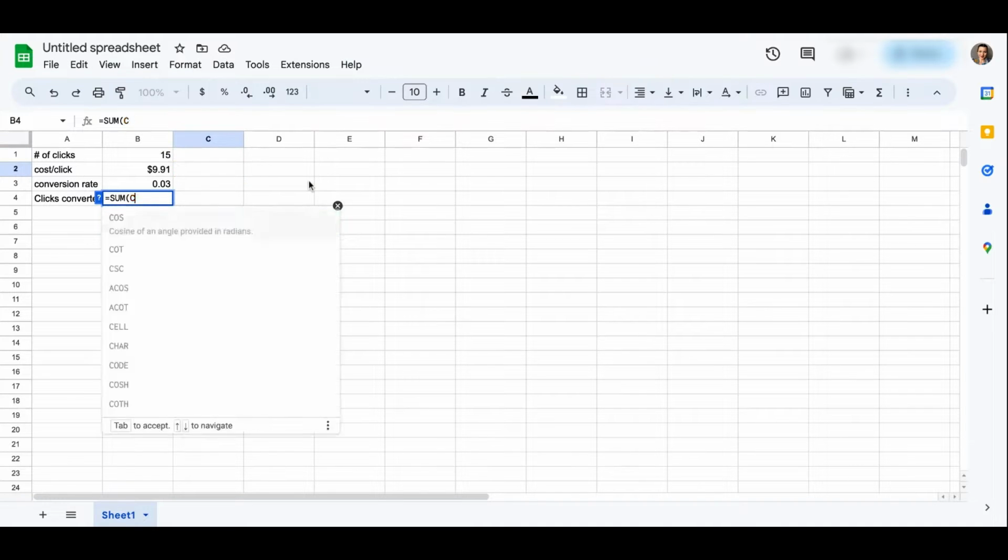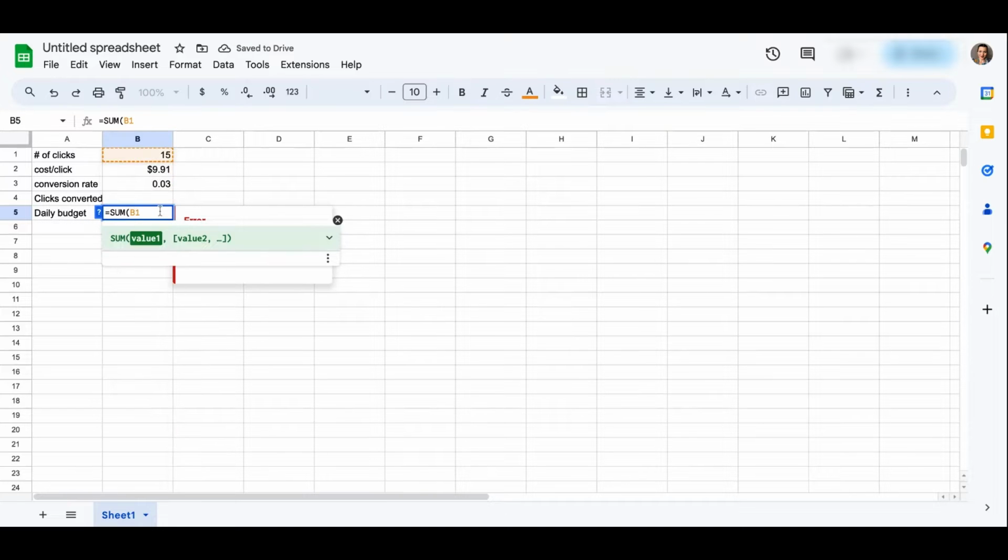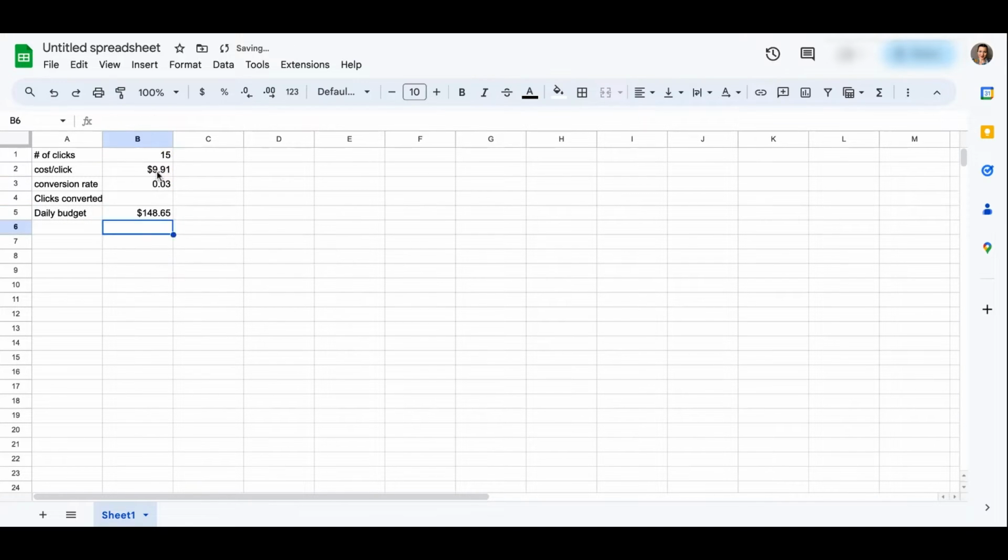But so our daily budget would be, obviously in this case, if you want to get 15 clicks, B1 times this. So I would need $148 in the beginning, right? So now if I see as a small business owner, $148 a day just to get 15 clicks on my website, some people might even get a heart attack. So what would you respond there?